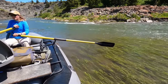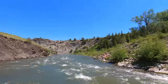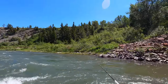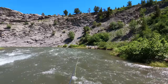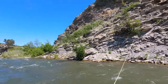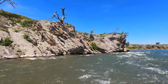Okay. Try this again. Yeah. You'd think there'd be one right here. Well, that's a nice rock, boy. It's fast. Right there. Sit down a little bit. What? Oh, there he was. I bet he broke me off. No, he didn't. He absolutely slammed the black woolly bugger. Okay. No, it's okay. There he is. Oh, off he goes.